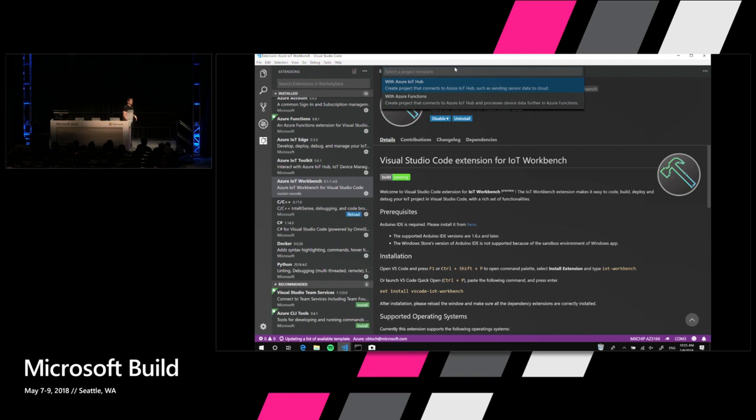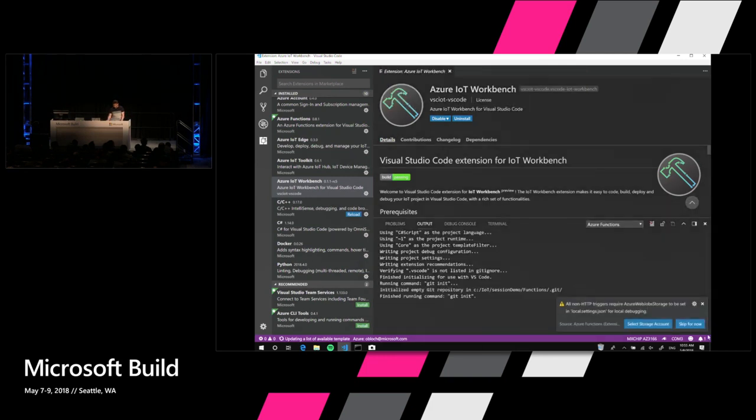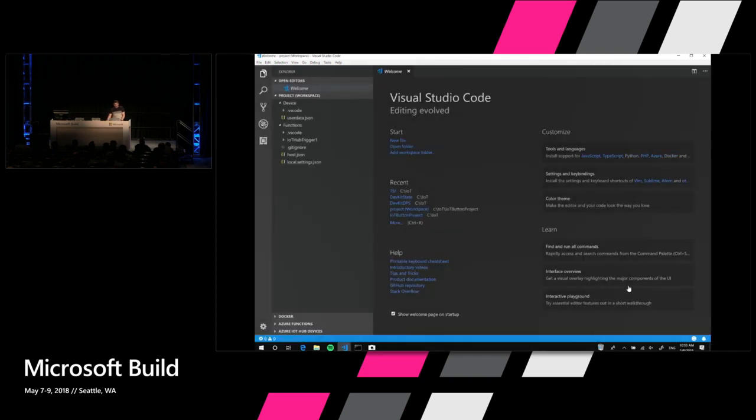I want a solution that's going to have IoT Hub plus function. Today, we only have these two templates, IoT Hub only or IoT Hub plus function. We'll add more along the way. And this Workbench tool actually is open source, so if you want to contribute more, help us, guys. So I'm going to have one with Azure Functions. I'm going to skip the choice of a storage account right now. And I'm going to dive into my new project.